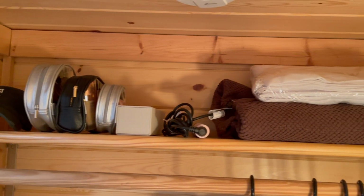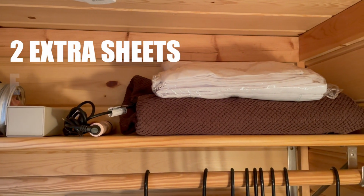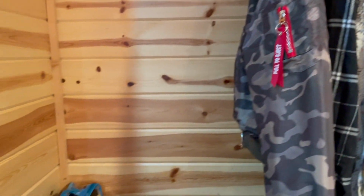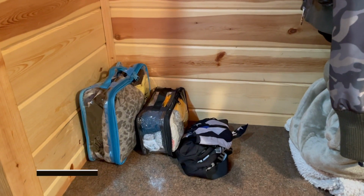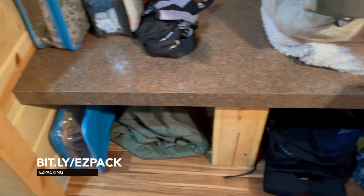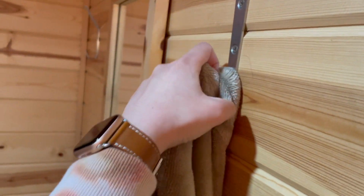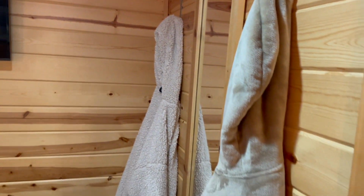It does come with extra 2 sheets and an extra blanket. They do provide hangers for you to hang up your clothes, but I would also suggest you get some easy packing cubes for your extra stuff. And then you've got 2 extra storage areas right here. Beside the mirror, there are 2 hooks for you to hang up your blanket sweaters. Trust me, you're gonna need that. And that is all for that bedroom.